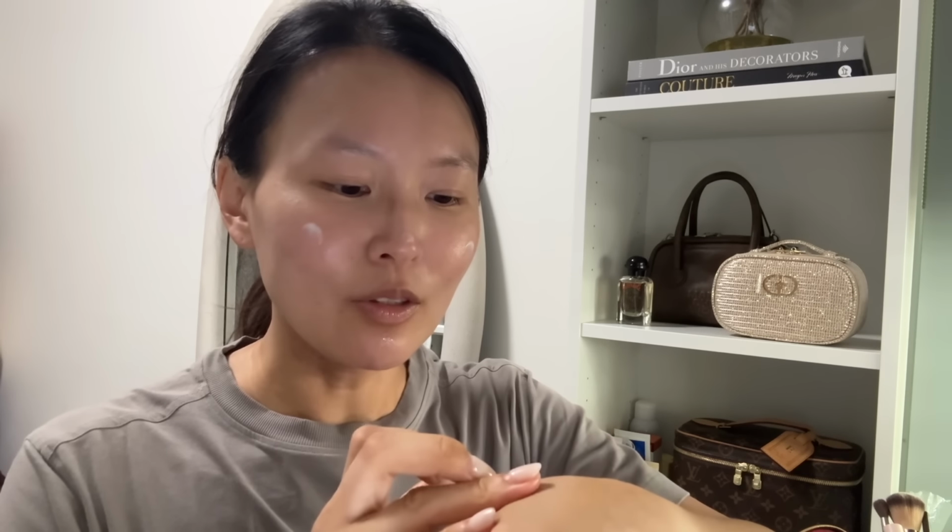I am not a beauty person by any means. I don't really have much idea about makeup, but still, let's try this together. I don't have anything on my face at the moment, fresh face. This is the primer. So this is 1 pump, and I'm just going to use my fingers because that's what I normally do.